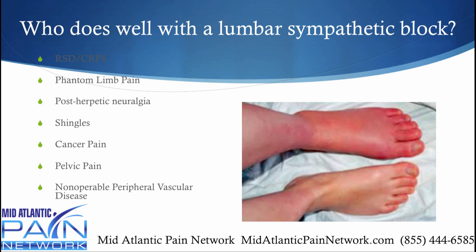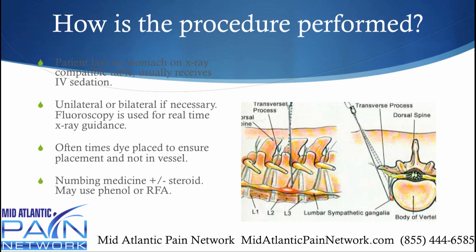Now, who does well with the lumbar sympathetic block? Well, there's quite a few diagnoses that can benefit. One is RSD and CRPS. Another would be phantom limb pain, post-herpetic neuralgia, shingles, cancer pain, pelvic pain, and non-operable peripheral vascular disease.